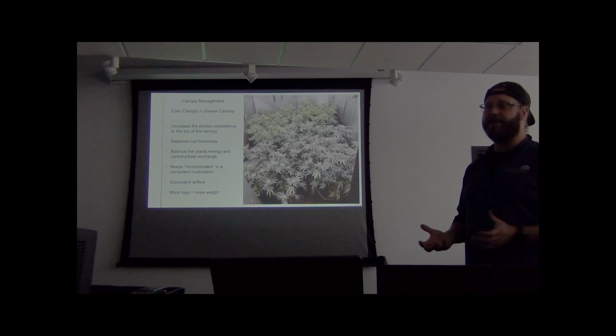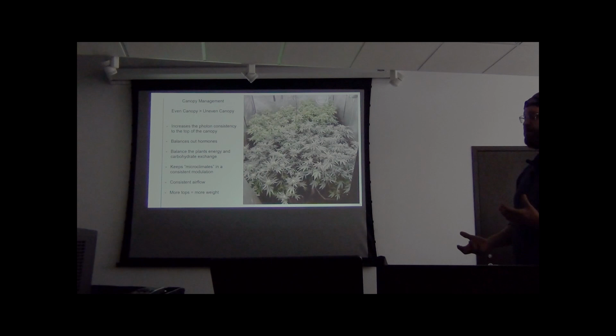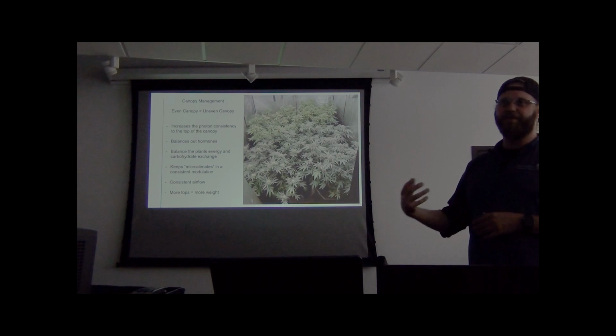So spending our time on training the plant and making sure that the tops are consistent and even, or as close to that as we can get, gives us a ton of stuff. It gives us even light to the canopy, it balances out the hormones, balances out the carbohydrate exchange in the plant, keeps microclimates consistent. So you might have a different temperature and humidity here than you do down here, and that's your microclimate, where you might get powdery mildew that forms in an area that's not getting a lot of airflow and it's getting too much humidity. So balancing all those things out, lollipopping from the bottom and then trimming down from the tops.